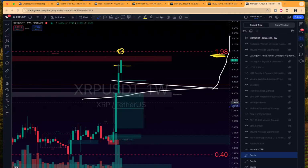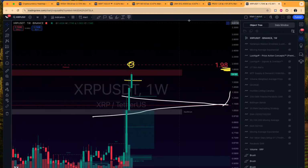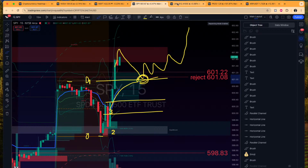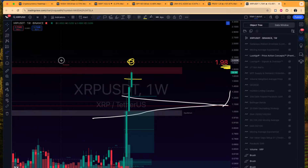So we saw it today with both SPY and NVIDIA and with PRZO, right? We saw it with all three. That's why I love, let me get to where I need to be. Oh, XRP. Yeah, we saw it with all three of those, that we got into this premium zone, right? And this is on the weekly time frame. I'm in the premium zone on the weekly time frame, which is going to be your highest premium zone. And we see that XRP is in the middle of that zone right now.